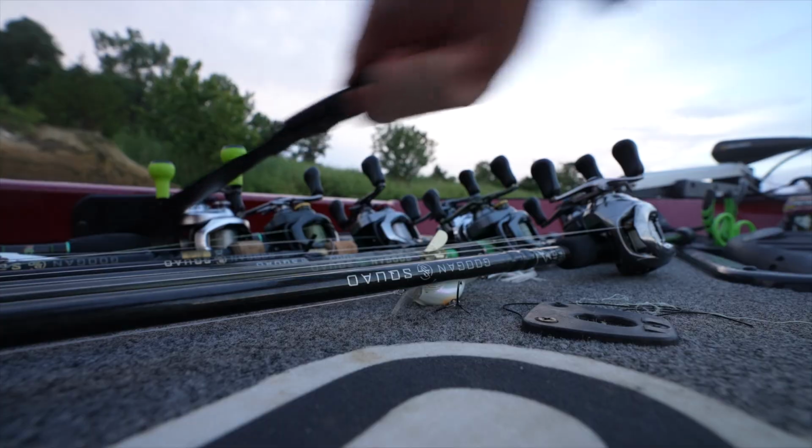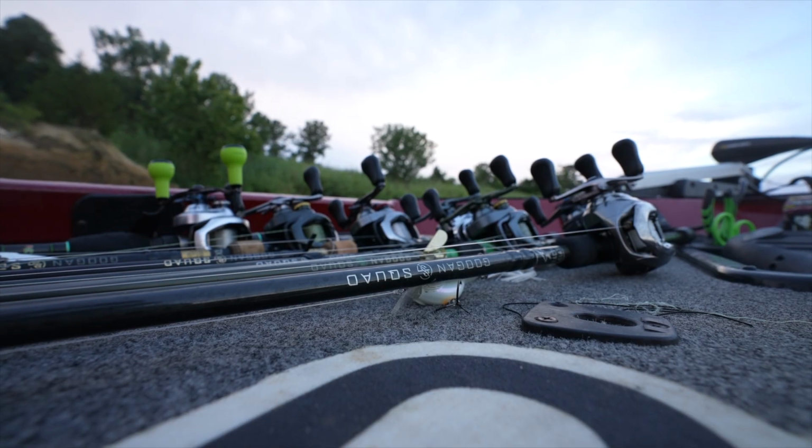What's going on, guys? Welcome back to another video. Today we are currently on the Chattahoochee River early morning, and we are in search of some giant topwater fish. I have a ton of rods tied up, about 8 of them on the deck right now. Different tactics, different techniques, and today hopefully one of them will catch us a big fish.